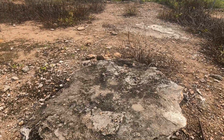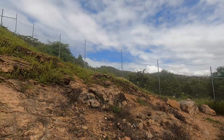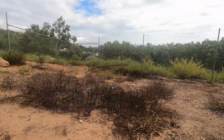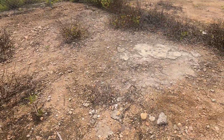That's concrete someone's poured. I don't know where that was. You can see how far the fence goes out. Telling me that there's something underground right here, because they wouldn't have a fence out to here. Why wouldn't the fence end there? There is concrete here.